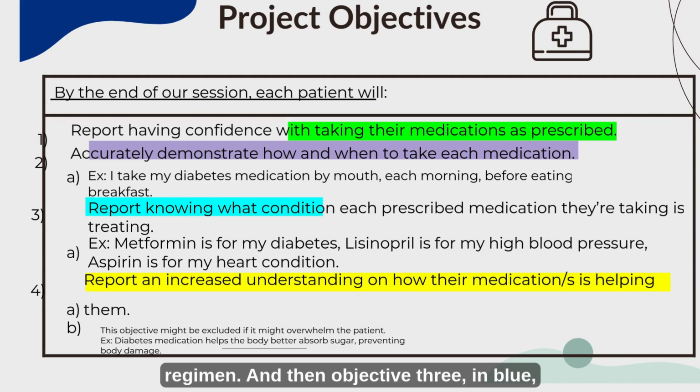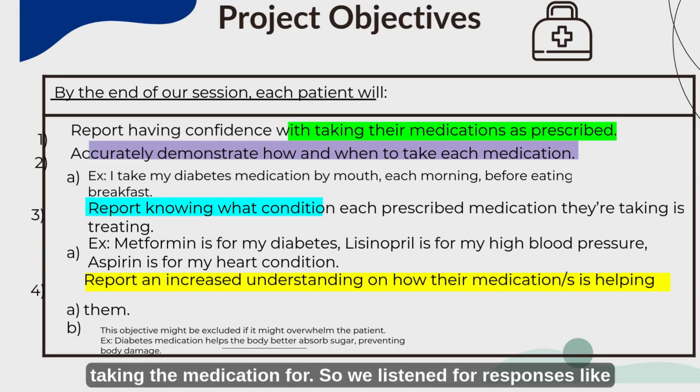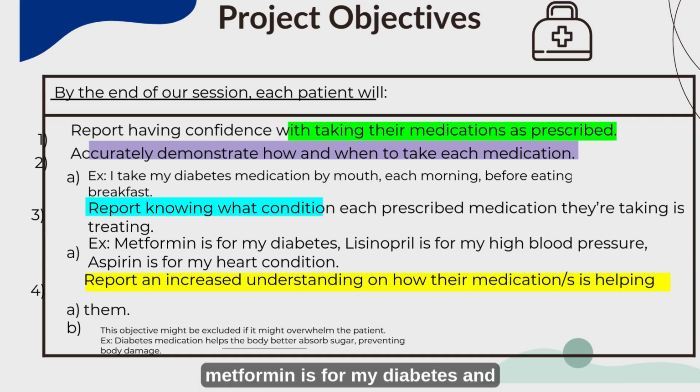And then objective 3 in blue, report knowing what condition each medication prescribed is treating. So we wanted to move away from just "take this" towards more truly understanding what they're taking the medication for. So we listened for responses like metformin is for my diabetes and lisinopril is for my blood pressure.